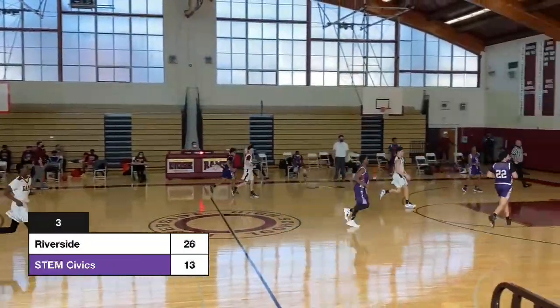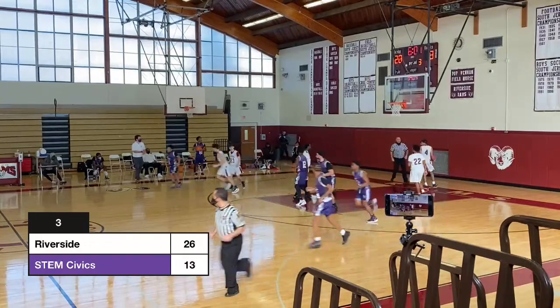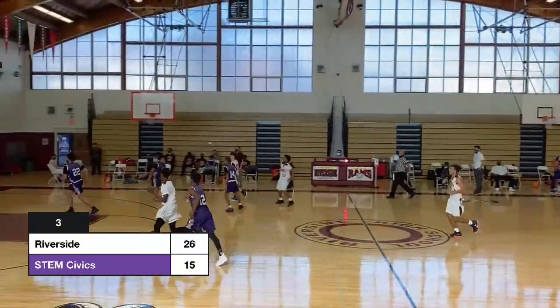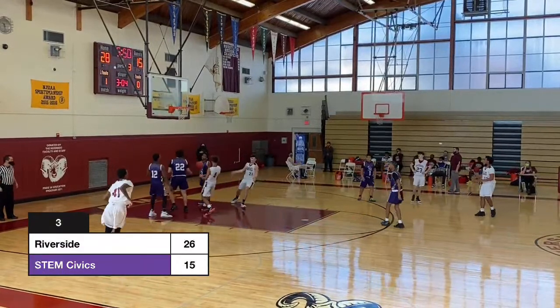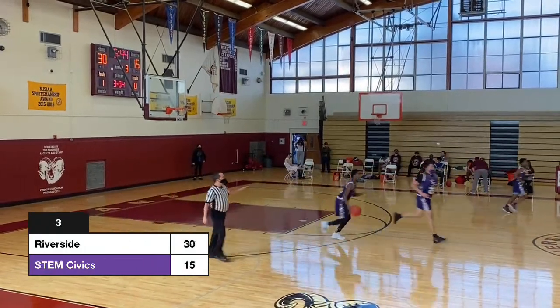STEM Civics on the break. A kick to the wing, but Riverside recovers, and they are able to get a finished basket. So STEM Civics answering back with another 2 points, 28-15. A nice little pass and a turnaround jumper for Brown. What a great move.